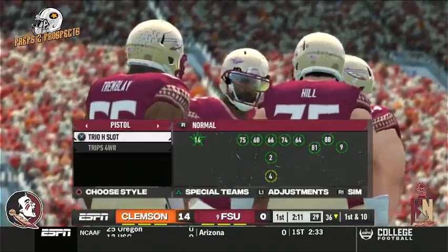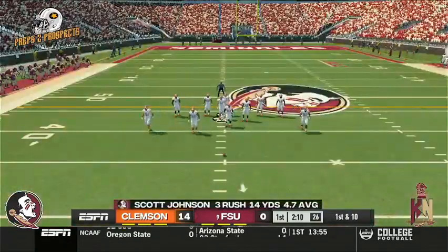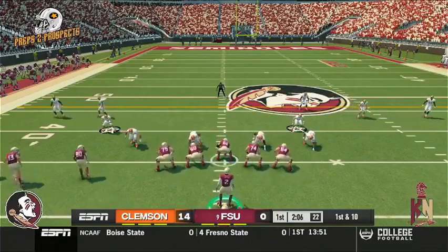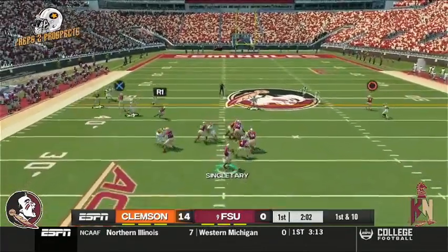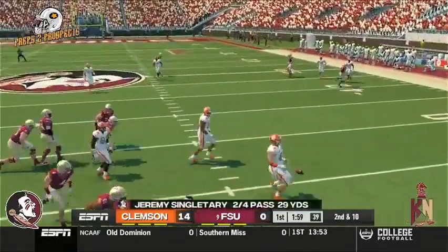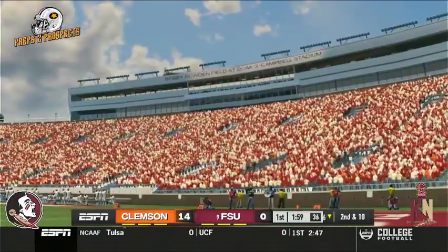The offense takes the field again. They were forced to punt their last time out. They've been beaten soundly on both sides of the ball, and we haven't even gotten to the second quarter. Catches it, and he's looking for more. And down he goes, the 30-yard line.